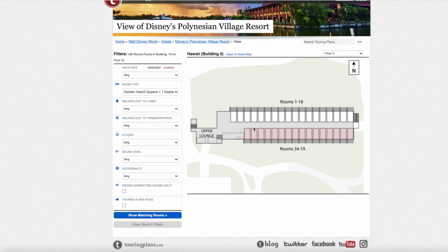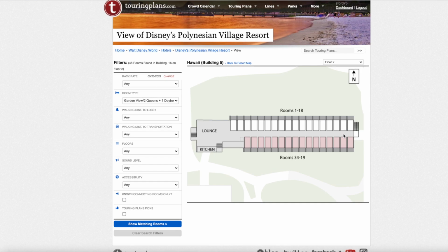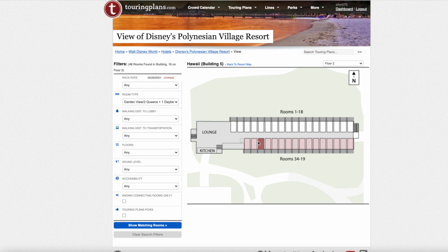I think that's great. Obviously if you're on the second floor, you have easy access. And one of the things that we always did when we stayed at the Polynesian on the DVC side, we were on the second floor and we took the stairs a lot. It was very, very easy to take the stairs. That made it also very convenient as well.